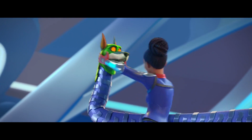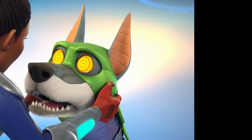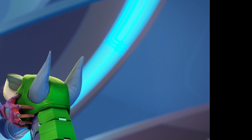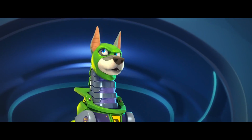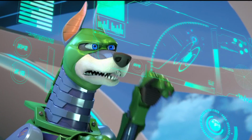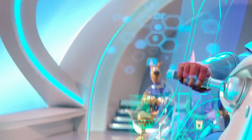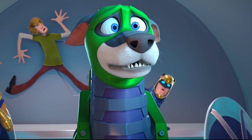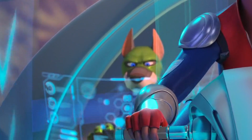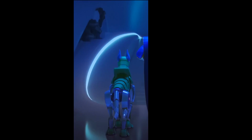As I watch animated movies, the thing that always sticks out to me is like, wow, it looks like whoever was animating that had a lot of fun. And if they're having a lot of fun animating it, then sometimes I have a lot of fun watching it. And so Dynomutt basically did that for me in this movie.